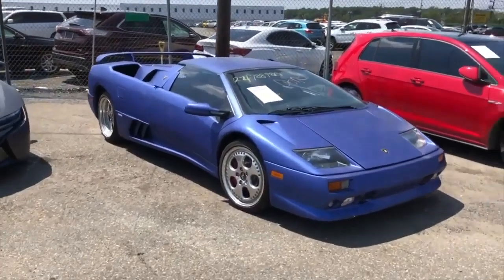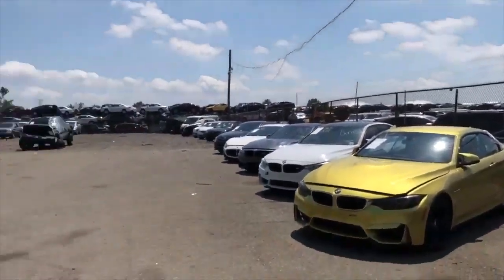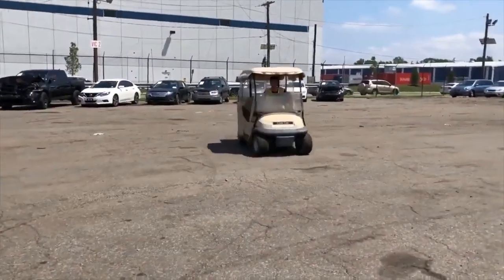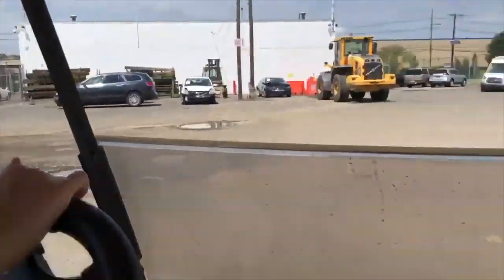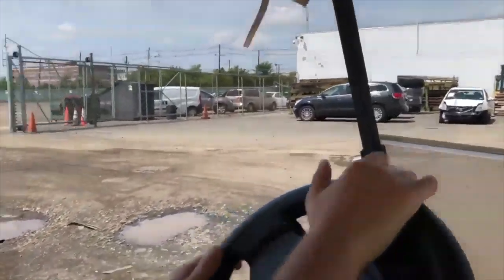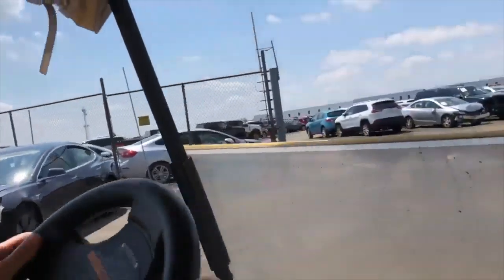All right, so now that we're done looking at these cars, let's go all the way out in the yard and see what else we got. My ride is pulling up right now. All right, hop in. So enough of the Lambo for now. We're on the way to go see the rest of the lot. Yeah, I think they had a GTR. Really? So let's go see if we can find that one.